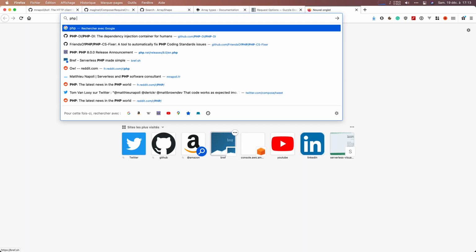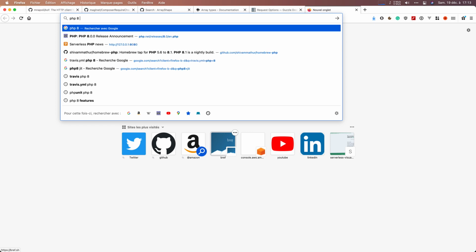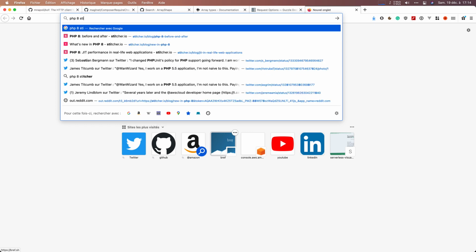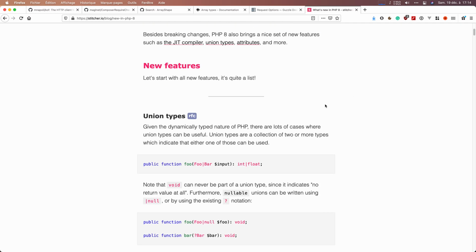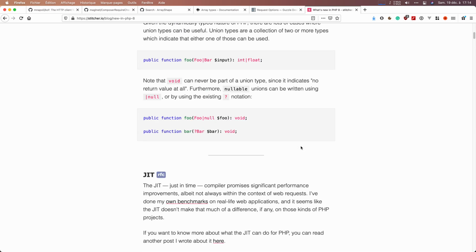the PHP 8 new features, and I will use the Stitcher blog. This is a really good blog if you want to learn about what's new in PHP 8. This is a blog written by Brent, and he's a really good blogger. You can find anything in there. It's really well written. So we have union types. That's what we've used so far. All good.